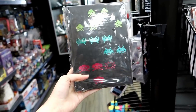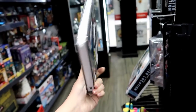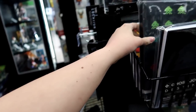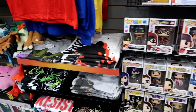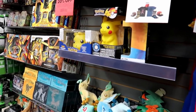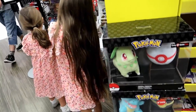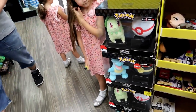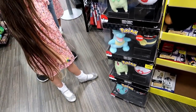A Space Invaders notebook, $11.99. This reminds me of Game. I know it is GameStop, but the prices remind me of Game. Pikachu. Do you see those Pokemon things? Oh, cool. Not sure what they are. They're in the sale though.